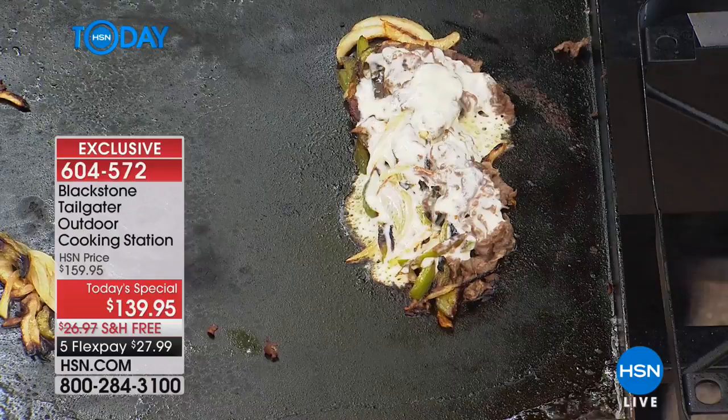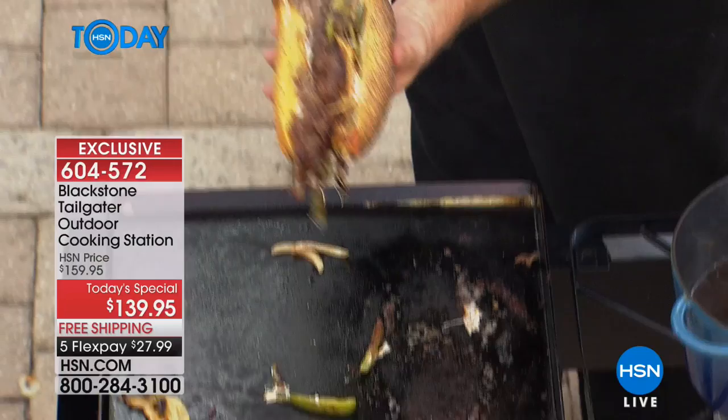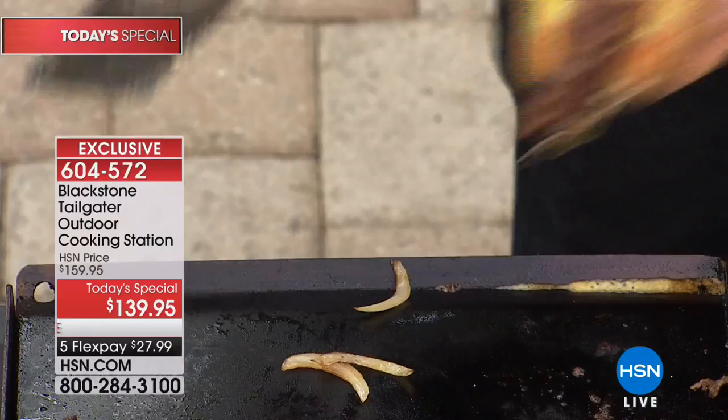So here's a little Cheez Whiz. There's some provolone. Pop it right down like that. Scoot it right under. And guys, there is the best darn Philly cheesesteak you've ever had your whole life. Oh, my goodness. Wow. Well, you know, you said with or without. Do you want your griddle with a burner or without a burner? Obviously, we want it with, right?